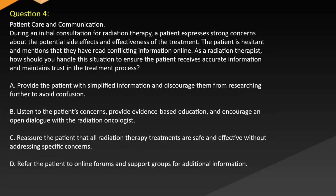Question 4. Patient care and communication. During an initial consultation for radiation therapy, a patient expresses strong concerns about the potential side effects and effectiveness of the treatment. The patient is hesitant and mentions that they have read conflicting information online.